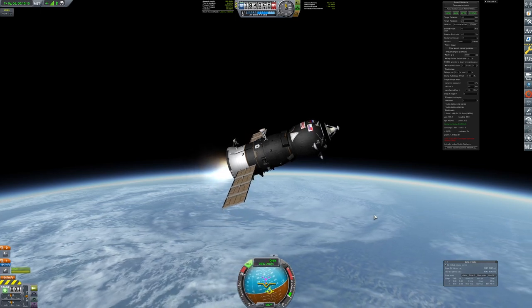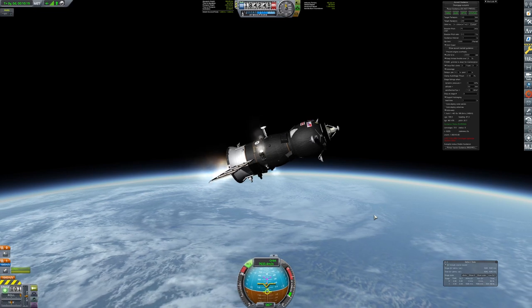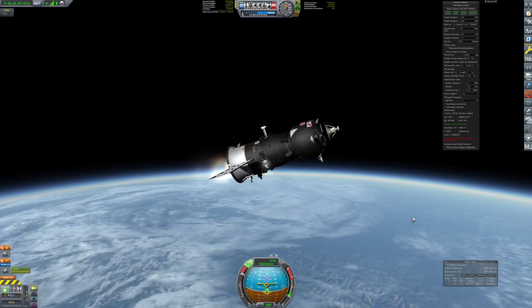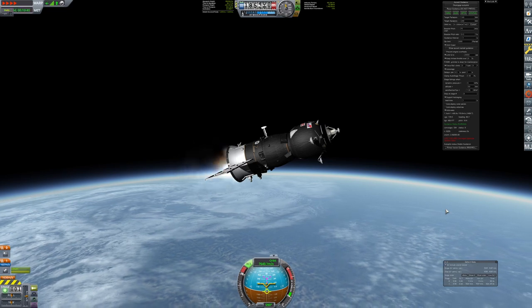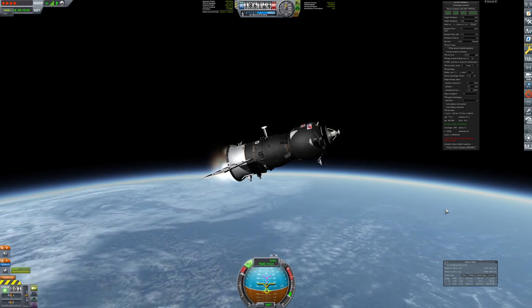Soyuz progress is rotating to the proper orientation. And we're back to where we should have been. So let's do a quick time warp here. And try to decrease this a little bit, and also push it with the RCS motors to see if we can decrease that.